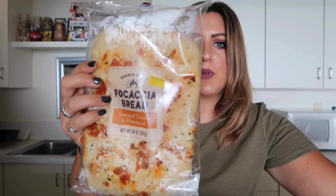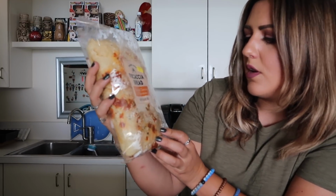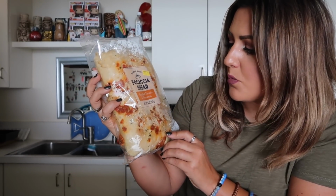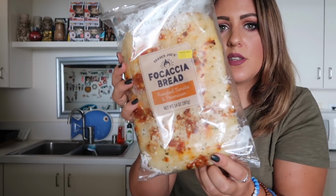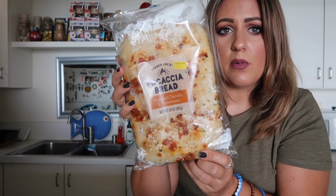I thought this would be delicious. It's pretty new from what I was understanding. It's a focaccia. Okay, I may not say that right. It's a focaccia bread, and it's roasted tomato and Parmesan. This looks incredible. I want to eat this all right now.